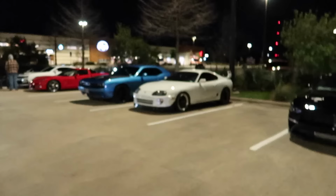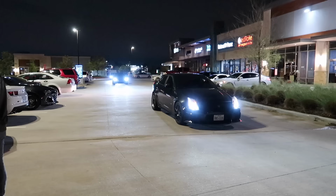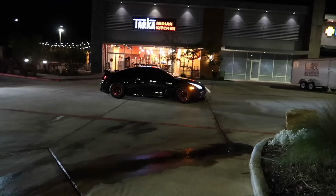Super on a drag pack. Turbo. Look at that thing peeking out the hood. MR2, look at this thing. BMW squad. Ooh, I love those wheels. GT500.